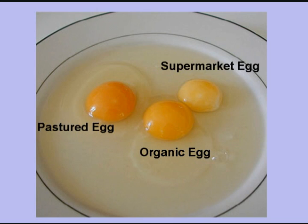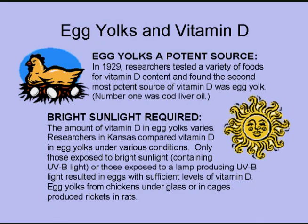Here's an egg raised on pasture, much richer in the fat-soluble activators. You can tell by the color. Second best would be the organic, and this is the typical supermarket egg. And they probably are feeding them something to make the yolks turn yellow. Egg yolks are a potent source of vitamin D if the chickens are outside in the bright sunlight. This was discovered in 1929.